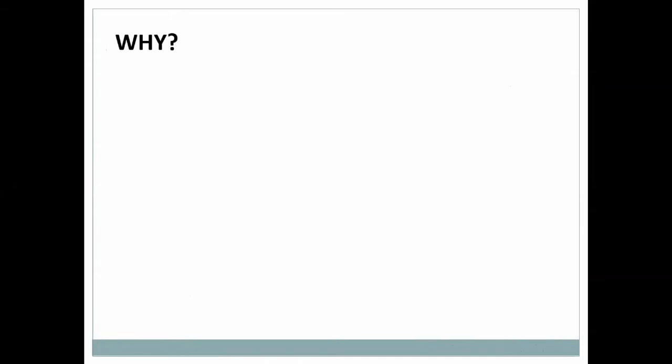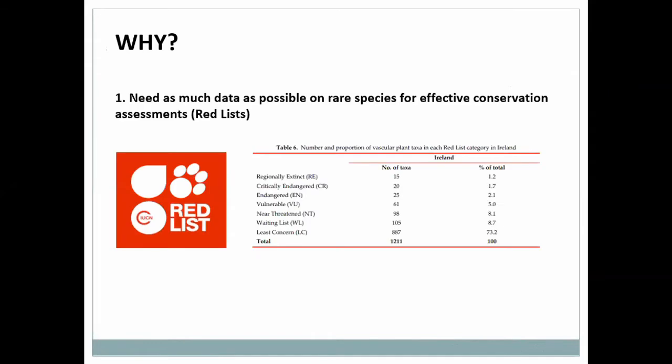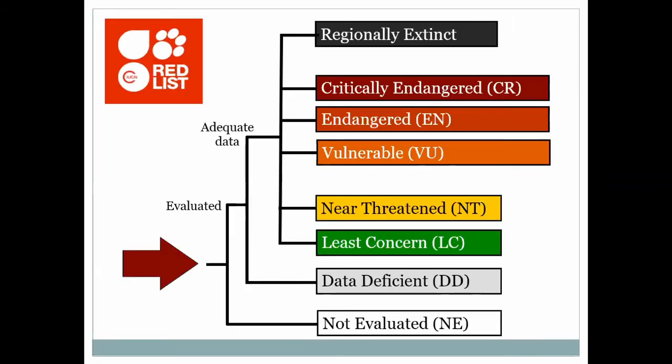And the main reason really is that you need as much data as possible on rare species for effective conservation assessment. So when you're doing a red list, you need as much data as possible. You might know, within red lists, when you're doing the vascular plant red list or a bee red list or any other one, you're allocating all the species to one of these red list categories, whether it's least concern or whether it gets a threat like critically endangered or vulnerable. And it's actually really hard to allocate something a red list category. It's a very rigorous process.